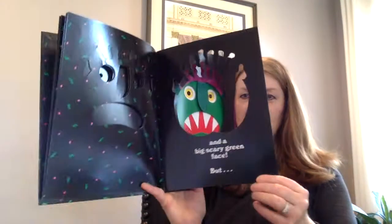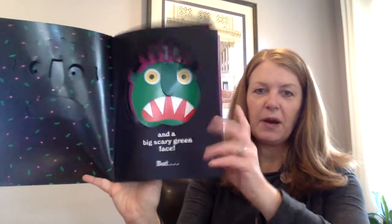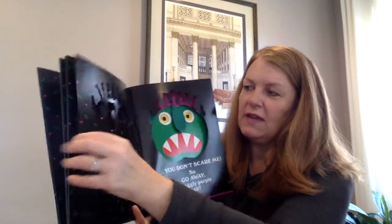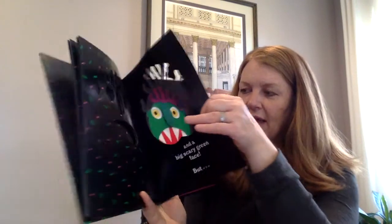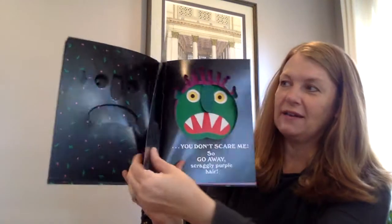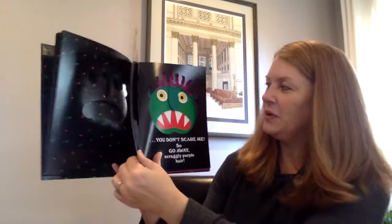Did you see how some of those pages looked a little different? Ed Emberley made a book where the pages have a cutout in them. That's kind of cool. Here's one of the pages. Can you see the cutout part? So we see the monster's face. And if I turn this, let me see if I can fit in the face. Ooh, and it's just the outline. Look at that part. Pretty cool. Oh, I like that one, Ed Emberley.